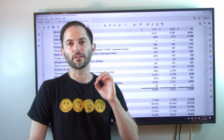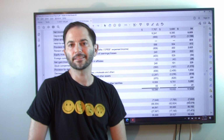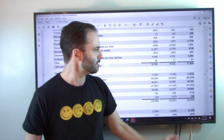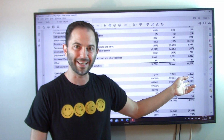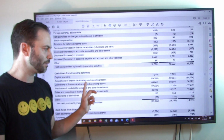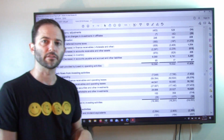It's missing the receivables or the working capital piece from the SPE. Because it's a separate entity, it's treated as an investing cash flow. And if you don't read down a little bit, you're gonna miss it. And you'll see two monster numbers in here, 55 billion outflow, 50 billion inflow. What is this? It says acquisition of financing receivables and operating leases. And then it says collection of financing and receivables and operating leases.